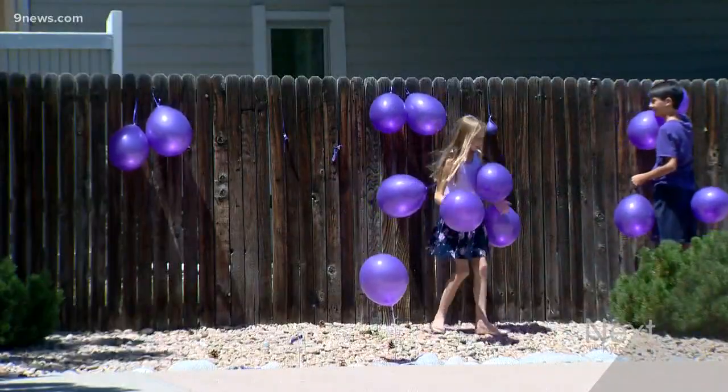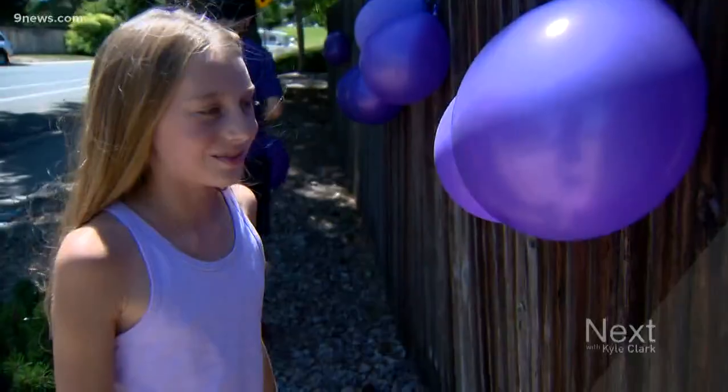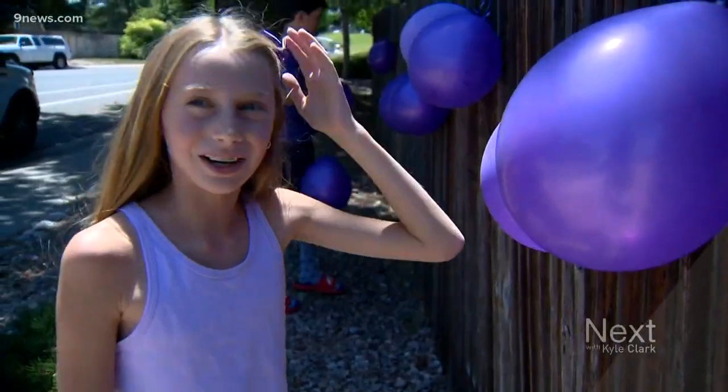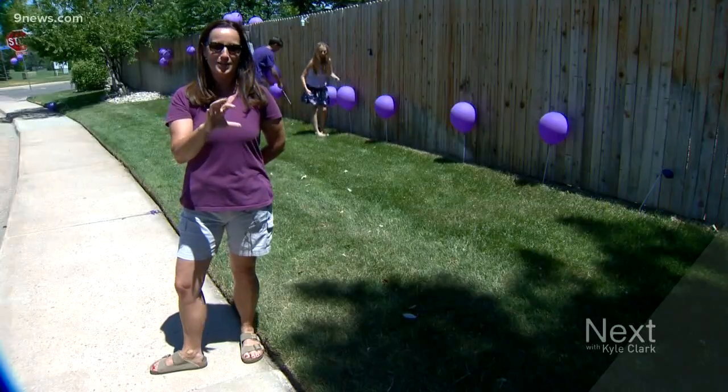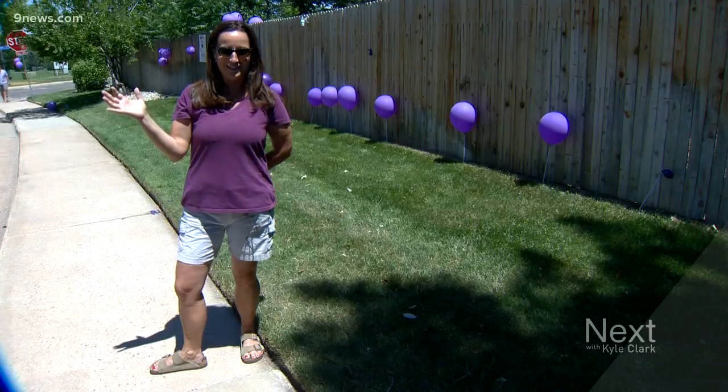We are lining the main road of our neighborhood with purple balloons. We are putting up a bunch of balloons for a neighborhood teacher who died. Mrs. Krantz had the adventure room in kindergarten, which is where kids went to do the truly special project. So that was everybody's favorite thing to do.